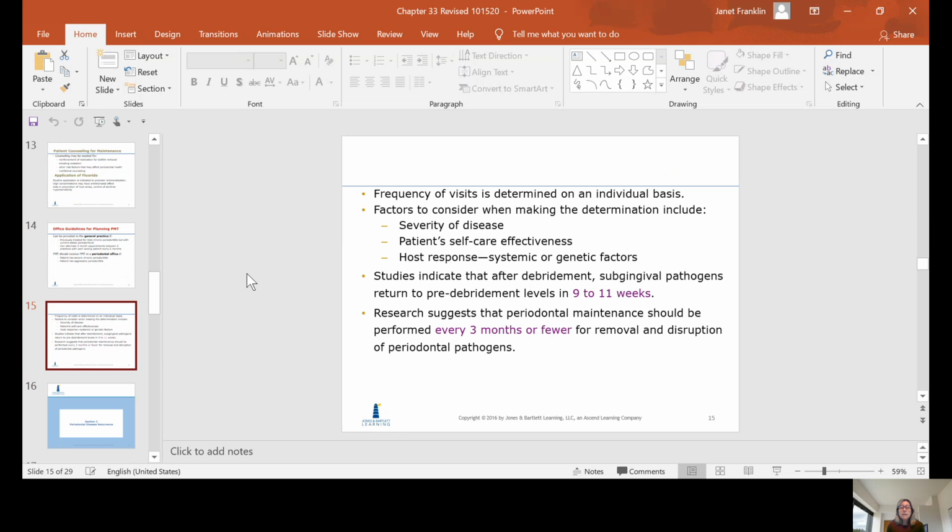Frequency of visits is on an individual basis, but the studies do indicate that after debridement, gingival pathogens return in about 9 to 11 weeks, which is how we established the 3-month perio maintenance interval. Your patients should not be going back to every 6 months.